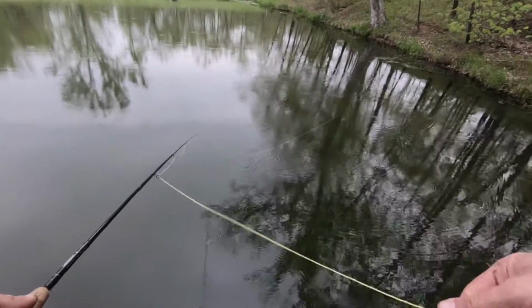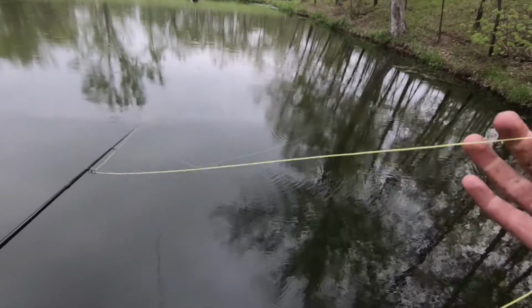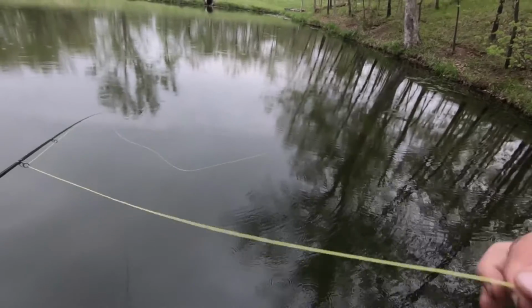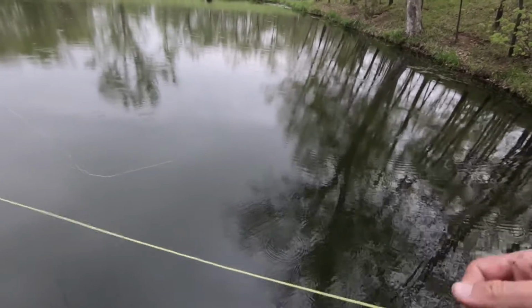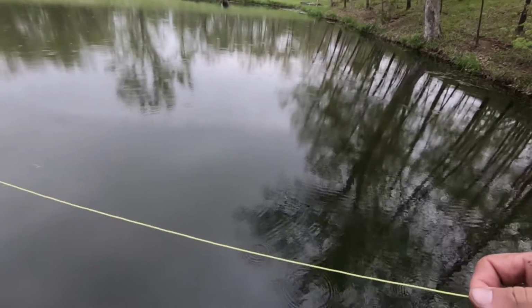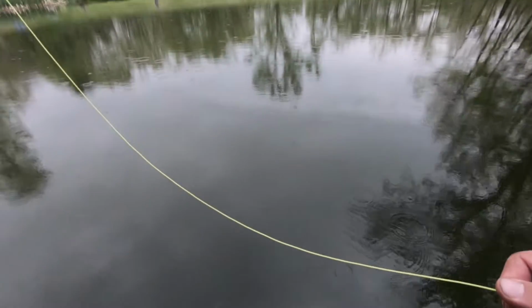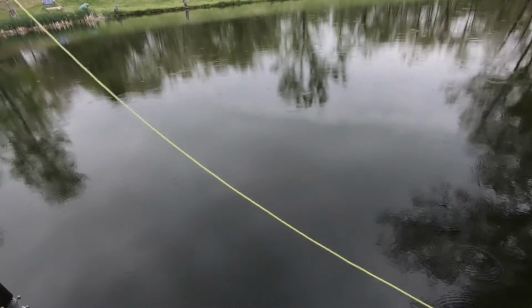I have to watch that tippet much more. It's also going to make getting bites harder, since I'm using something right under the surface. And these guys are hitting stuff obviously on the surface.